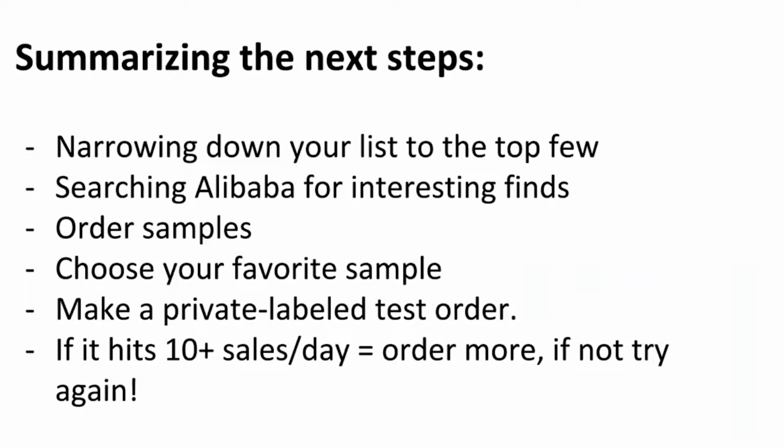So that was the overview of how to find a product. Of course, there's a lot more that goes into it. You've got to narrow the list down. You've got to search on Alibaba for interesting designs, new stuff. Order samples to your house. Choose your favorite sample. Tell the supplier to private label it. Buy a test order of about a couple hundred units. Send that to Amazon. If it hits 10 sales per day, order more. If not, try again. So that's basically down the road. There could be a webinar for each separate step there, but that's just summarizing the next steps.